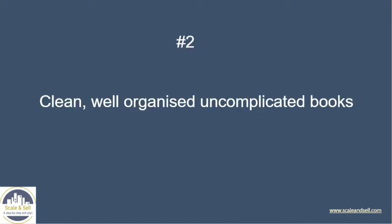So the next thing that an interested party is going to be looking for are a set of clean, well-organized, uncomplicated books, uncomplicated financials. The key when you're looking to attract interest in your business is for your financials to be as easy to understand as possible. They've just got to make sense. If the way you manage your books, your financials, is complicated, difficult to follow, irregular, even though there may be nothing to hide, it'll likely end in an interested party walking away. It's hard to get investors interested in a business with confusing books. So keep it easy, keep it simple.